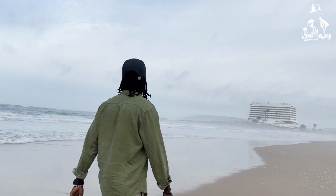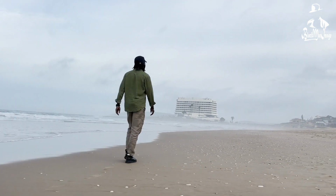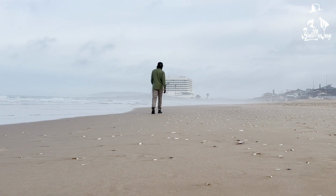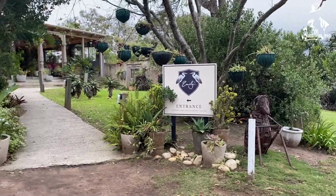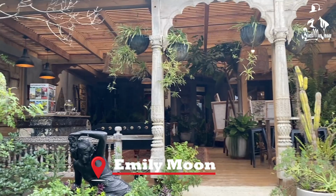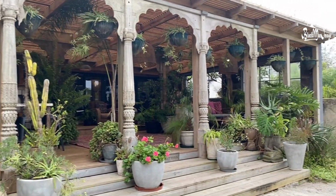The real magic happened later when we scored a reservation at this incredible place for dinner. I'm not gonna spoil the surprise, but let's just say it's one of those spots that will take your breath away. Stick around to find out where we ended up. Let me give you a tour and you be the judge.